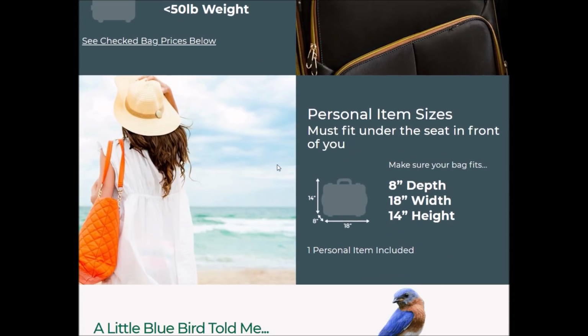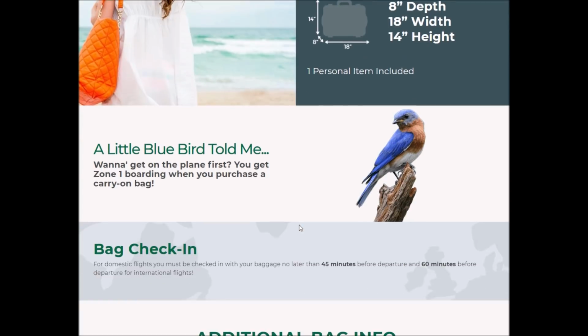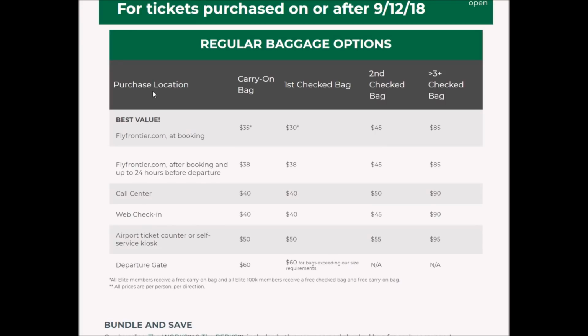And then here's what I'm doing. The personal item size has to be 8 by 18 by 14. I always say 18 by 14 by 8. It just makes more sense to me. So it has to fit under the seat in front of you. And like it says, one personal item is included. This is your free bag.